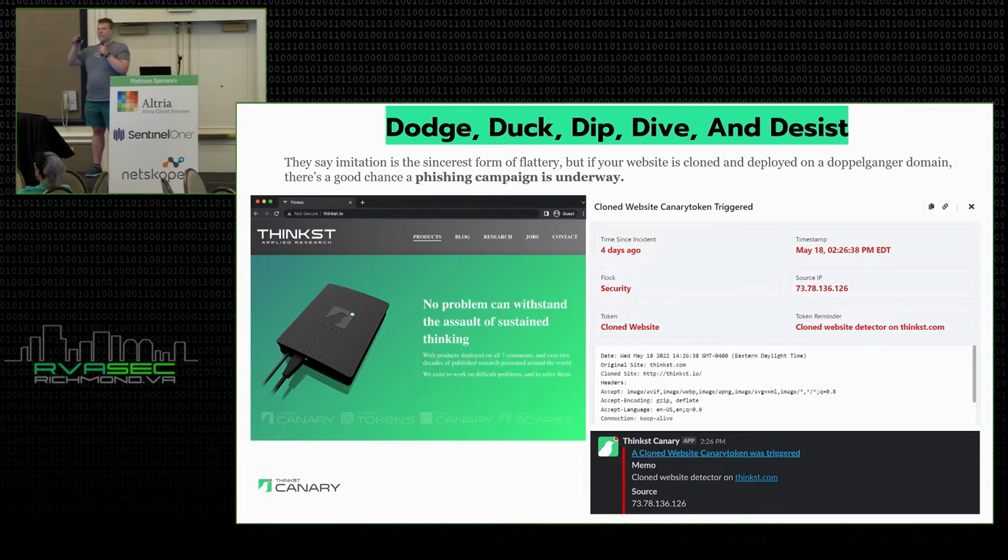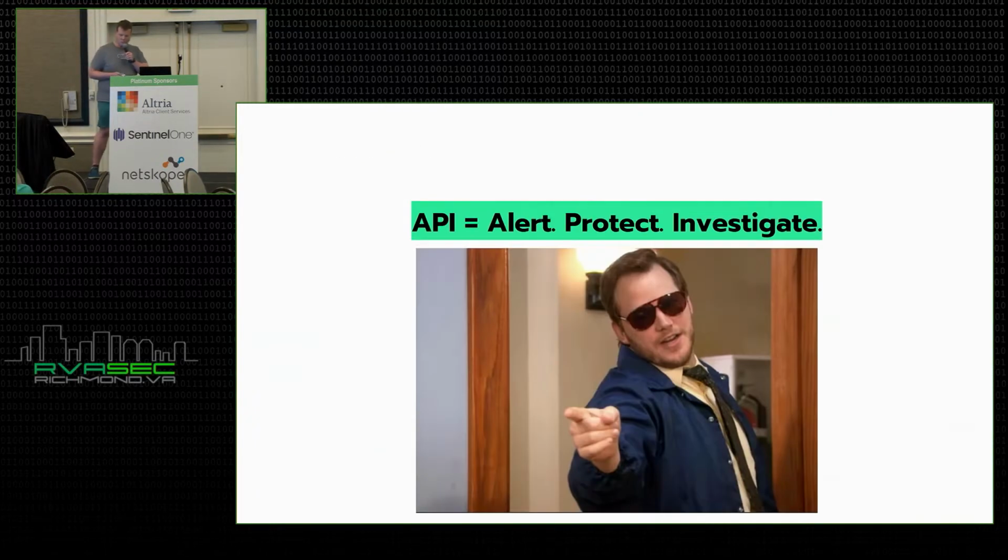And all you have to do is create the token. It gives you about 5 lines of code that you can embed on your HTML pages. And when you do it, it fires an alert. Same deal, you get your alert in your console, Slack, any number of endpoints. Super cool, helpful token.